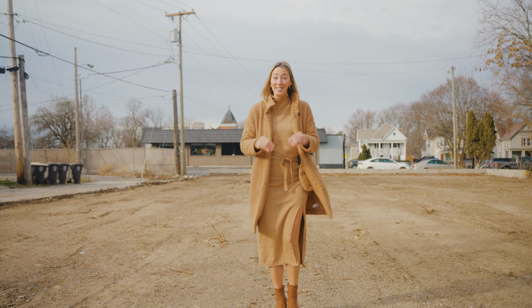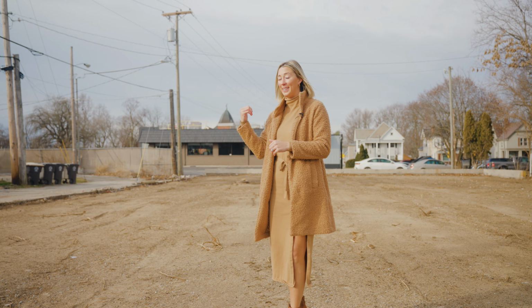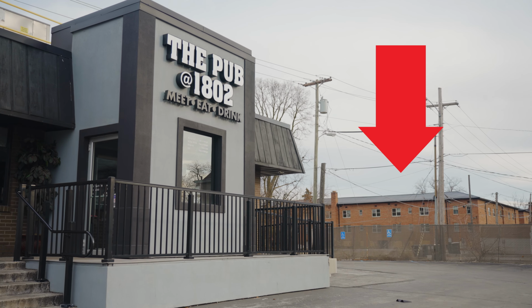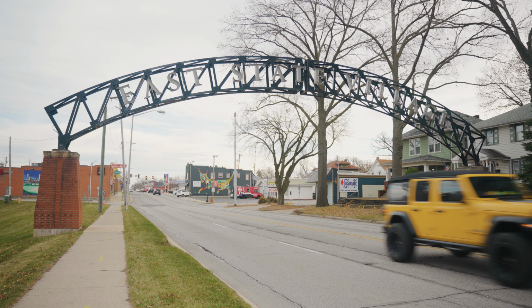Being born in Fort Wayne, Indiana, I have rented from multiple different complexes, and I want to show you why this location is the prime location, just like the 1802 pub being in your backyard. Literally just in your backyard. We are only 10 minutes away, walking distance to the East State Village area. Hop on over to Conjure Coffee. It's just a 2-minute walk.